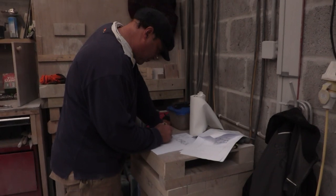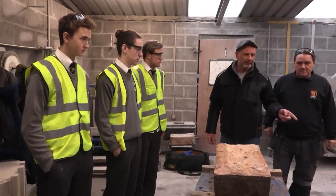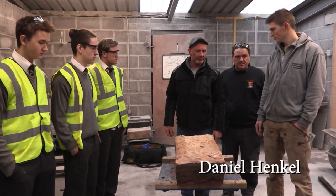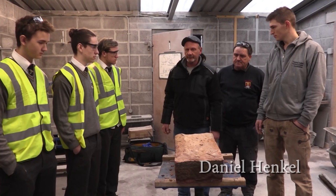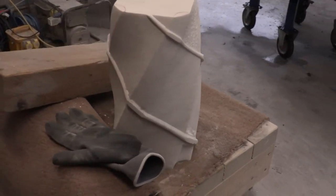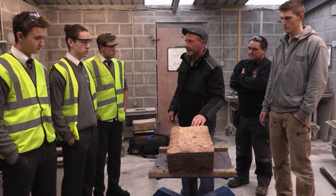We have a few guys working for us, six in total, and one of them is Daniel, and he will show you a little bit how we work stone today and how it's been done for the past few thousand years as well. When we start cutting a stone, we have to select the right stone and the right size, and we usually do that in the quarry.